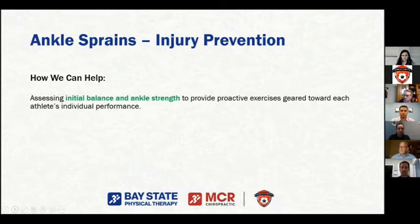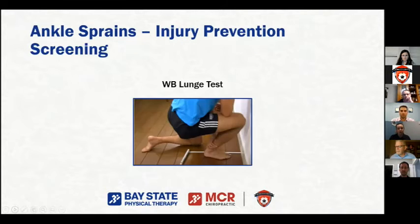So the screening tool that we use, is we know that decreased ankle mobility and especially range of motion into ankle dorsiflexion, bending their foot with their toes coming more towards their shin, will increase the risk of an ankle sprain when either living their life or during sports. We look for that range of motion in their ankle. And so with this screen that we have, the weight-bearing lunge test, we look for either asymmetries, differences in their ankle range of motion, or a 2.5 centimeter difference between the sides.